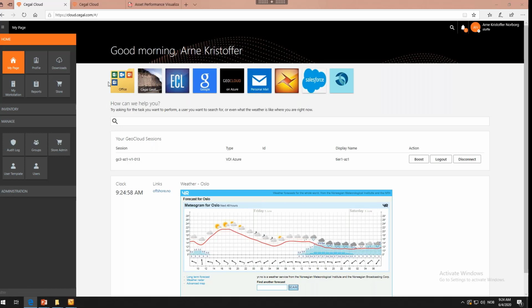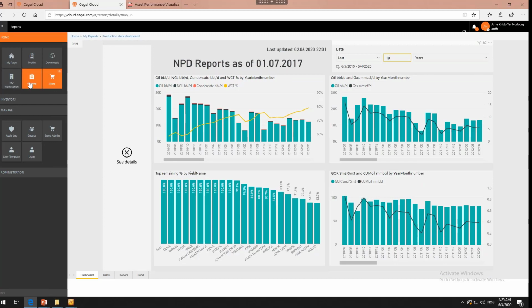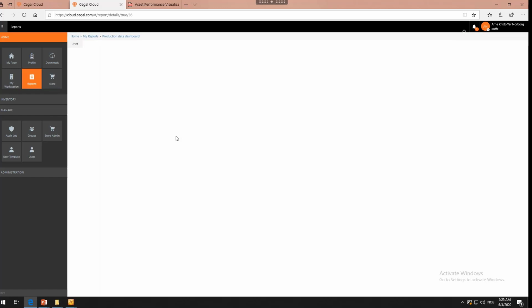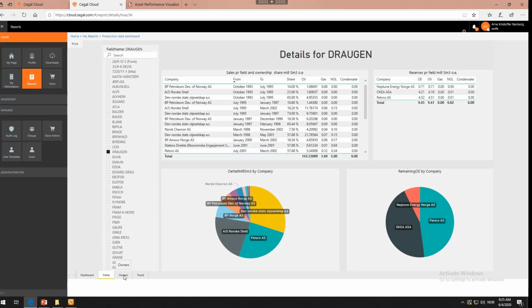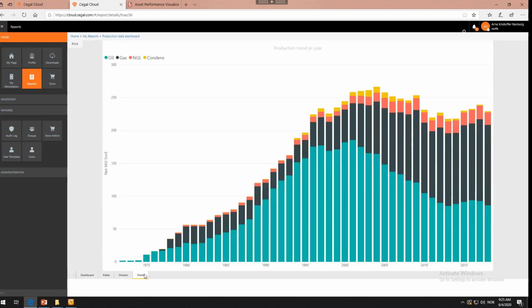Together with the data room, you can also have different kinds of reports. I've taken the liberty, since we're looking at one particular field called Volve a bit later on, there's an option here to go in and look at data for any specific field and reports. This is a simple Power BI report showing the production of all fields, information about specific fields and their ownership, and what kind of trends you can see in the oil and gas market. So this is just an example of one report. There could be multiple reports available for you as a user.